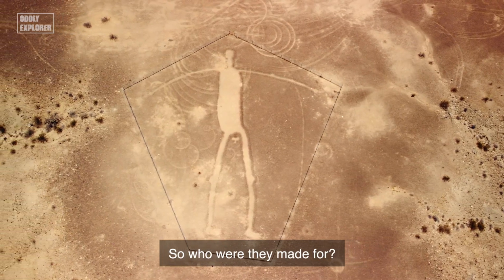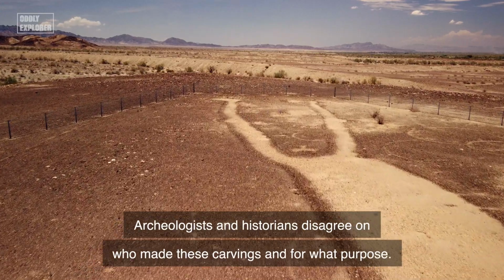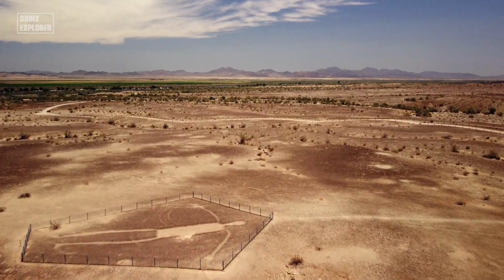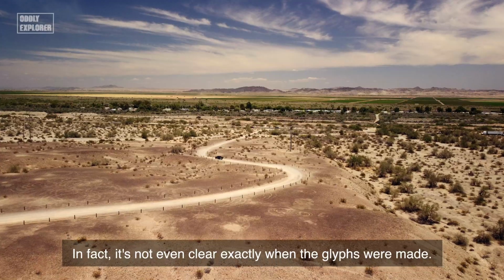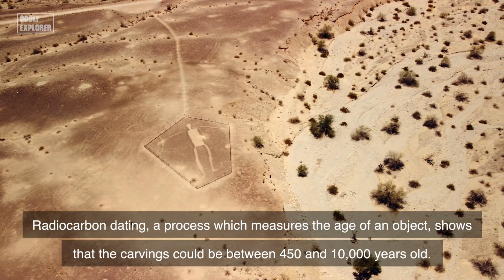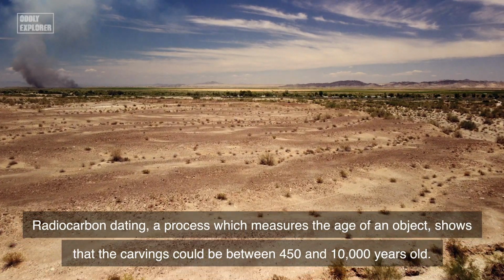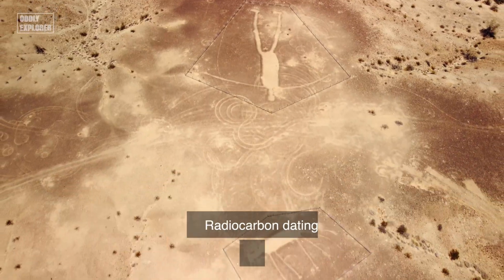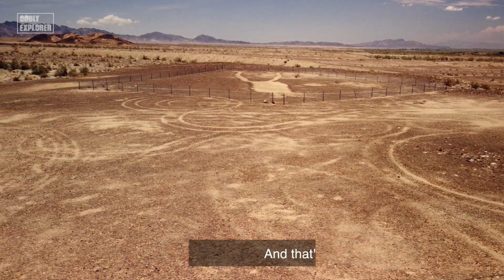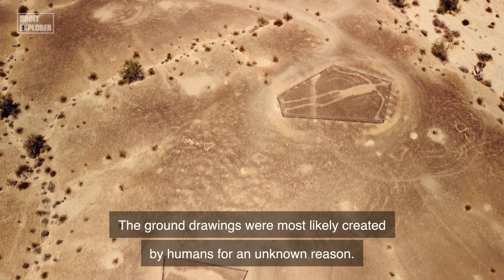So, who were they made for? Archaeologists and historians disagree on who made these carvings, and for what purpose. In fact, it's not even clear exactly when the glyphs were made. Radiocarbon dating, a process which measures the age of an object, shows that the carvings could be between 450 and 10,000 years old. And that's a very imprecise date range. The ground drawings were most likely created by humans, for an unknown reason.